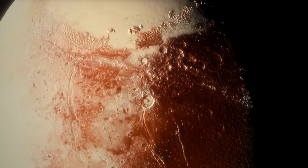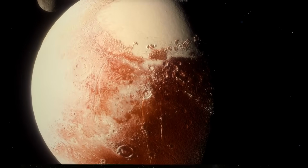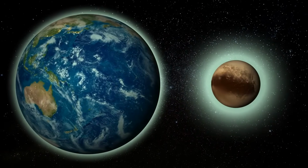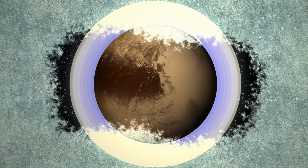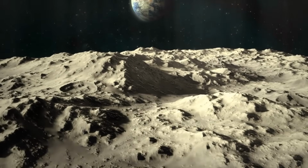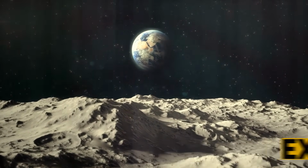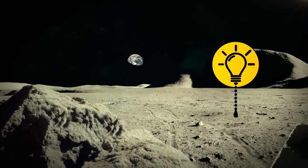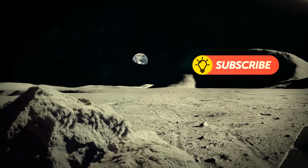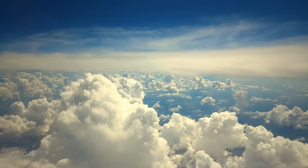Pluto's atmosphere rises much higher above the surface of the dwarf planet than, let's say, Earth's. It also has more than 20 layers, all of them freezing cold and extremely condensed. Oh, by the way, our moon also has some sort of atmosphere. Called an exosphere, it consists of helium, neon, and argon. It's 10 trillion times less dense than Earth's atmosphere. Or, really thin.